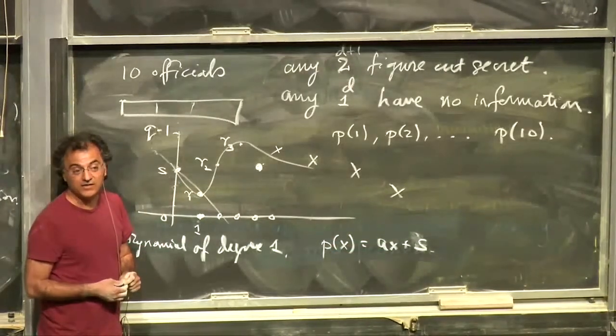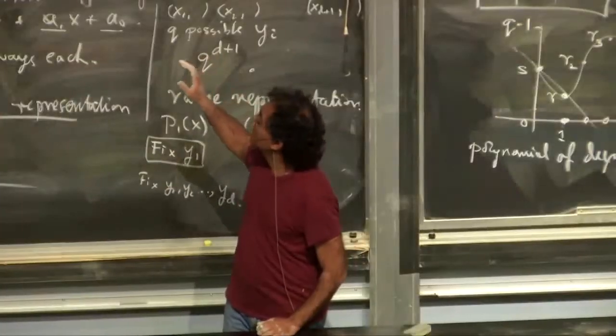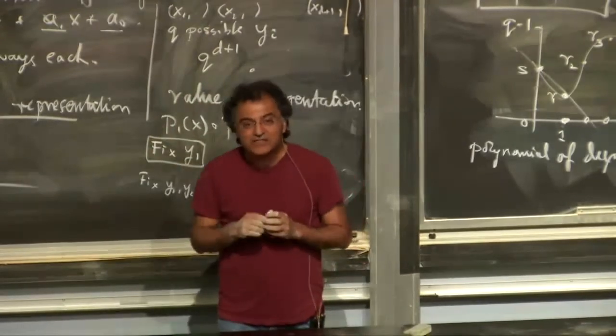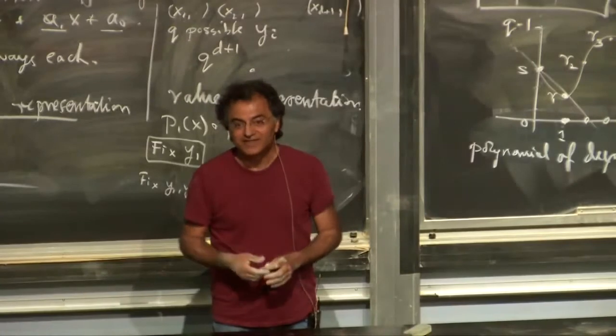I hope this convinces you that these two properties of polynomials are extremely powerful. And in the next lecture, we'll see even more beautiful properties of them.